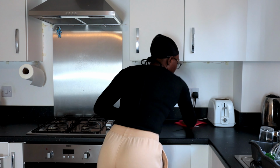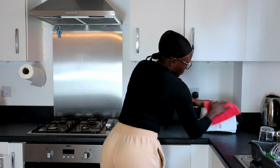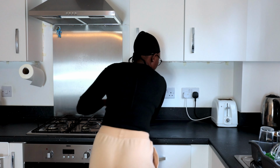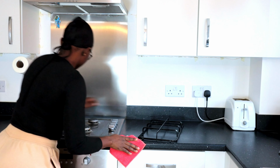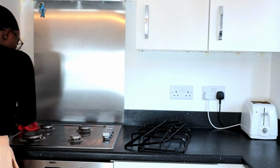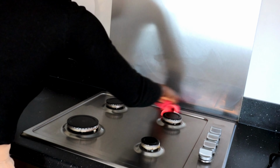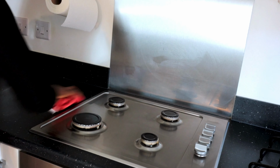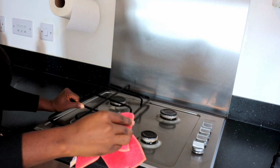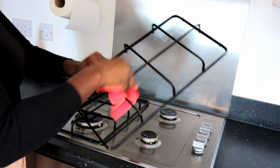I'm just going to clean the whole surface of the kitchen and all the things that are on top of it, like the toaster, the kettles and all that. I'm just going to cut it really short because it's getting a bit long. This cooker is one of the surfaces I clean a lot in the kitchen, and it's always looking as if it's new. It's because I always clean it.